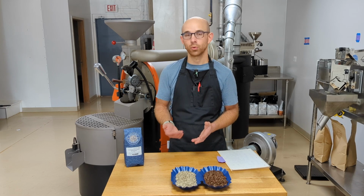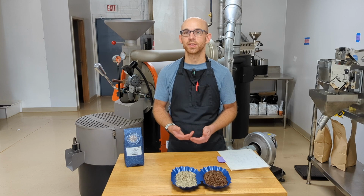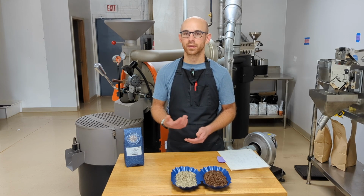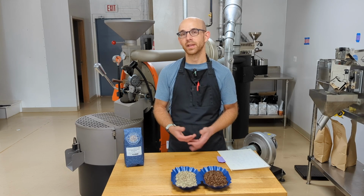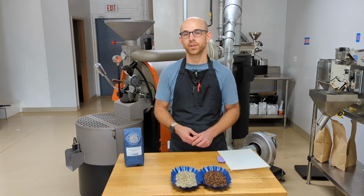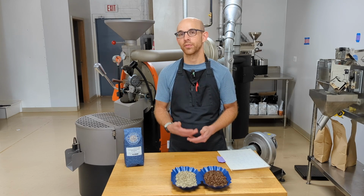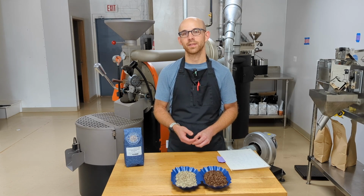So just another couple of cool notes about this coffee as well. It is Rainforest Alliance certified, so it was produced in a sustainably conscious way. It is part of a farm that's actually been producing coffee since the late 19th century. So there's a lot of history behind the coffee farm that this comes out of. It comes out of a farm in Nicaragua called Selva Negra, which was actually founded by German immigrants in the late 19th century as well.